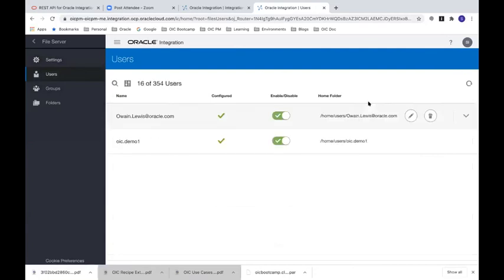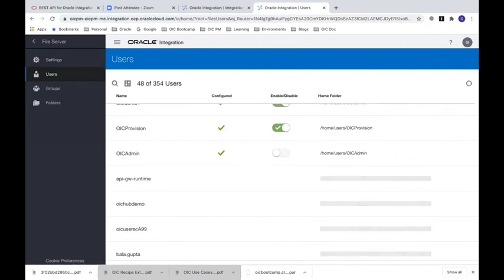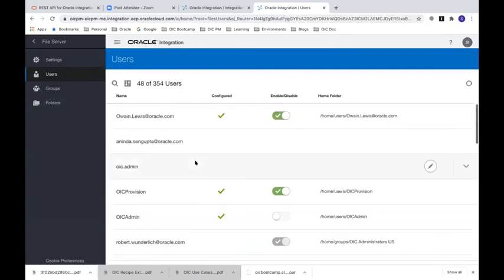So this file server you can use for use cases like where a customer is running an on-premise SFTP server with Oracle Integration Cloud using the SFTP adapter. They want to move to the SFTP server which is on the cloud. So they can move the files into the OIC file server and redirect the SFTP adapter to this particular file server.